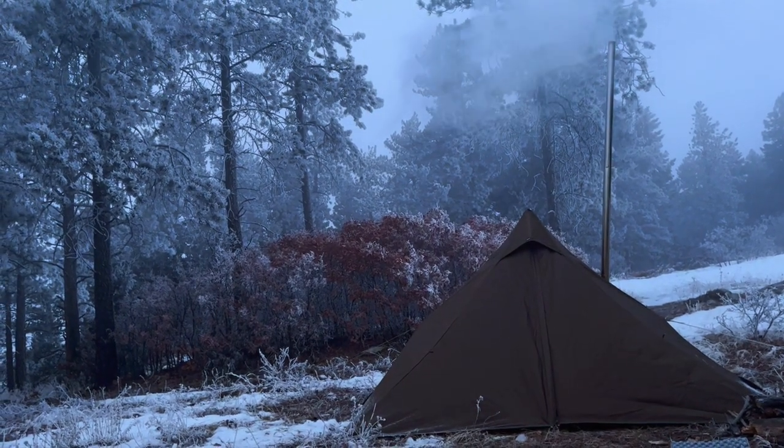Well, it is definitely starting to freeze out here. I can see a wall of snow, it looks like, coming my way. And I've got an hour and a half till dark. So I'm gonna be collecting firewood for pretty much this next hour and a half. At least get it stacked by the tent.